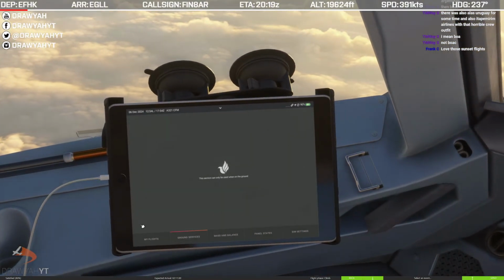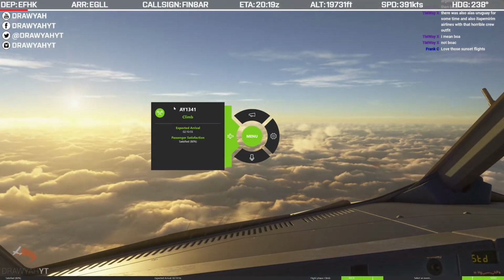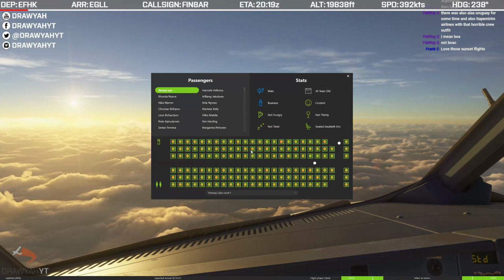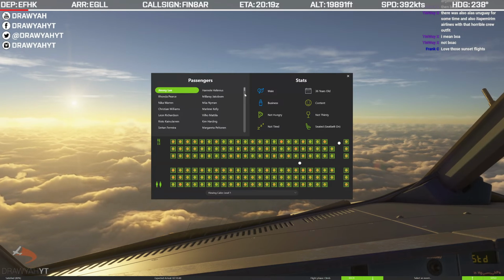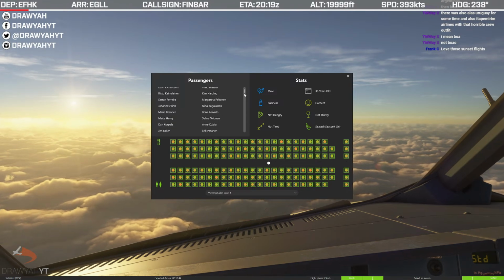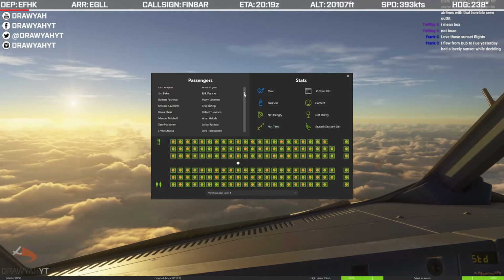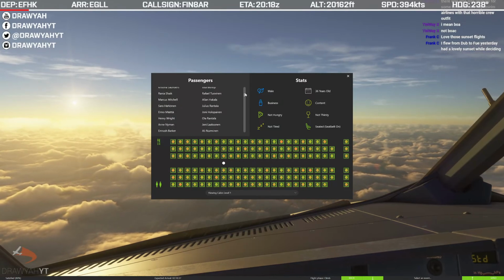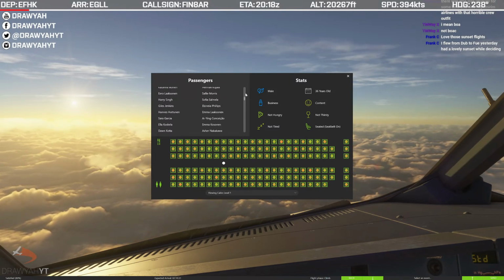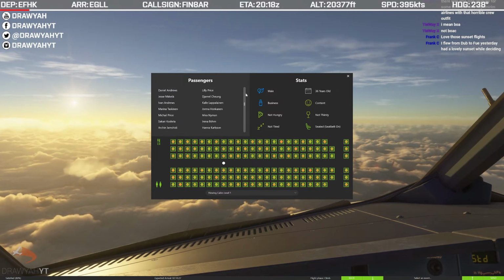Right, let's have a quick look at the cabin, shall we? Let's see who's on board our flight today. It's going to be a mix of British and Finnish names on board today. Any names you recognise, give us a shout and we shall have a look at their stats. Nobody stands out straight away.